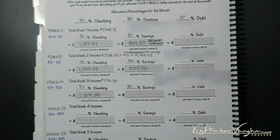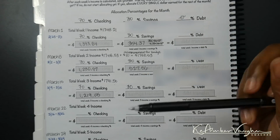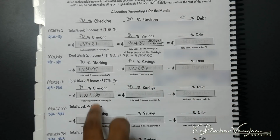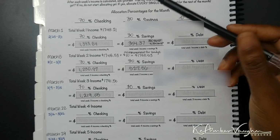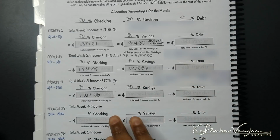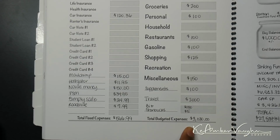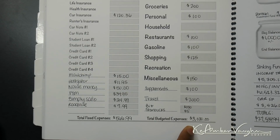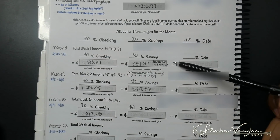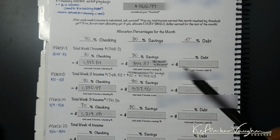I did have someone ask me before, I think this was on the mock budget that I did for this month, like, well, the person already reached their threshold, so can't you take the remaining and just do savings and debt instead of keeping stuff in checking? You can't, because remember, your threshold is only your fixed expenses. We still have to keep money in our checking for our variable expenses, which for me this month totaled out to $3,030. So if I would have just started putting money to only savings, and well, I don't have debt anymore, then how was I supposed to cover the $3,030 in variable expenses? I wouldn't have been able to.